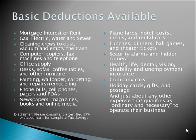If you have a cleaning crew that comes into your home, you can write off a portion of that. Office supplies, computers, phone bills, cell phones, newspapers, magazines, anything that's related to your business, you can write off. Airfare, plane fare, rental cars, anything that's connected with your business as far as taking a trip, that's a write off. Lunch, dinners, security alarms in your home or your apartment can be written off, along with different types of insurance.